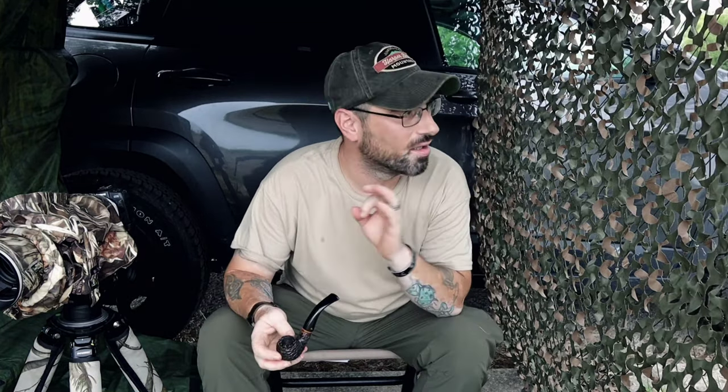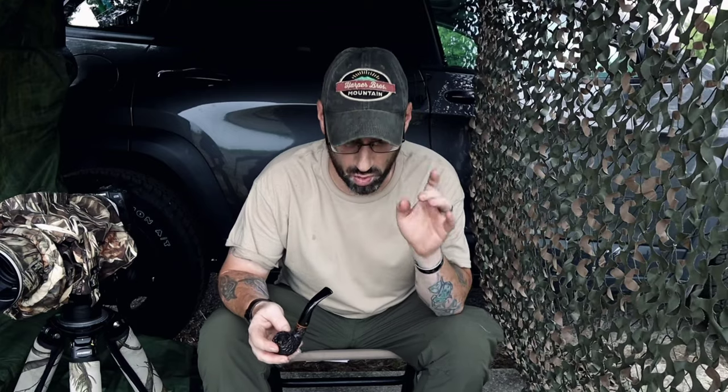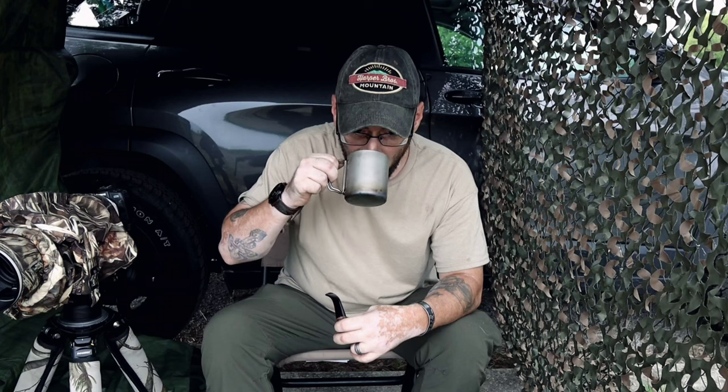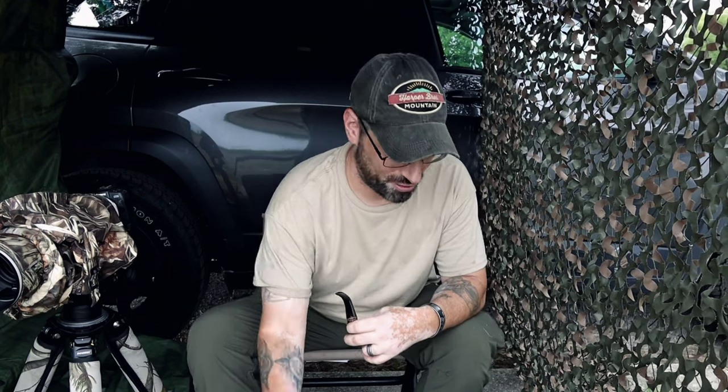I'm keeping an eye on lightning, because if there's lightning, I'm definitely packing up really quick and getting out of here. Or if the winds pick up to like 40, 50 mile an hour gusts, I'm definitely taking this bad boy down. But so far, we're safe underneath here. With some coffee, a good brew, we're definitely safe underneath here.